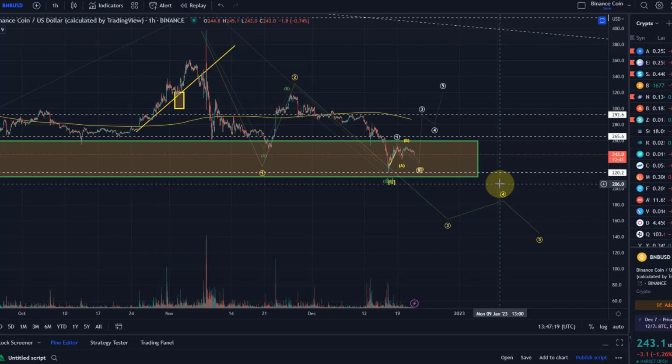There isn't anything close to whatever a so-called Santa rally, year-end rally. I think we could have seen one had FTX not happened. Unfortunately, it did happen. And so it certainly damaged the sentiment, and it's a critical situation here. And if we break below 220, it's probably bear mode. Okay, that's my update about BNB.